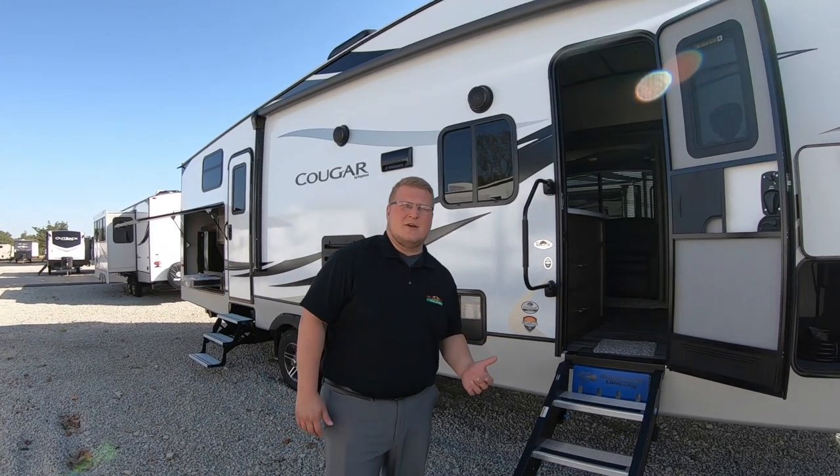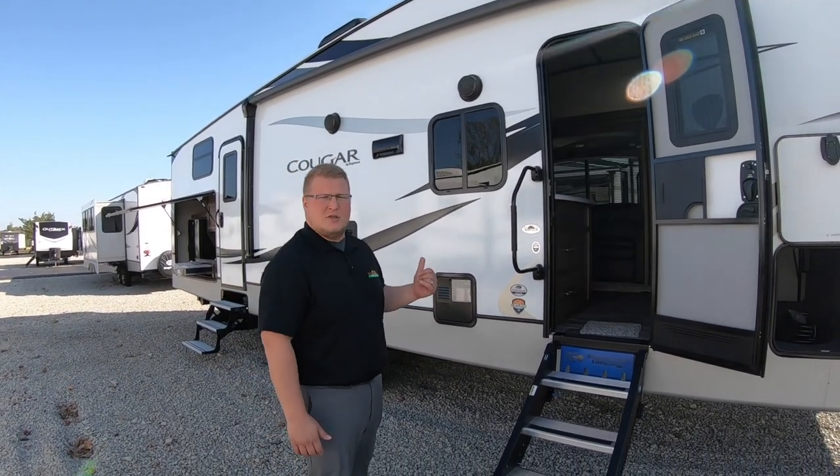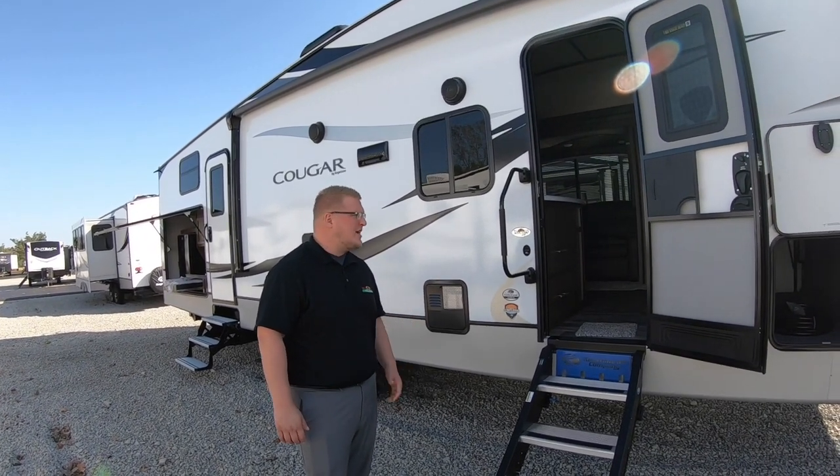Today we're going to take a look at a great lightweight fifth wheel with bunks. This is the 2020 Cougar half ton 32 BHS.